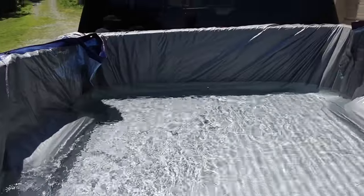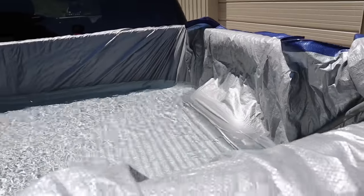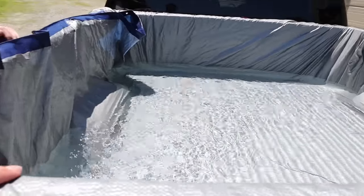We got to keep in mind that we don't want it too full because we do plan on driving around a little bit. We don't want the water to splash around. Also, whenever a few bodies get in there, the water level is going to rise as well. But anyways, I think it's about time.